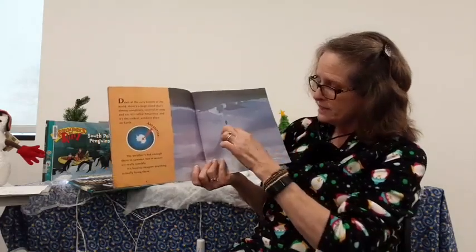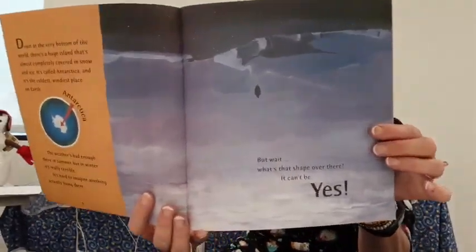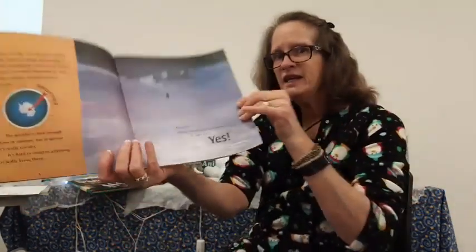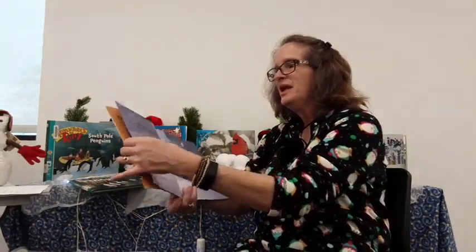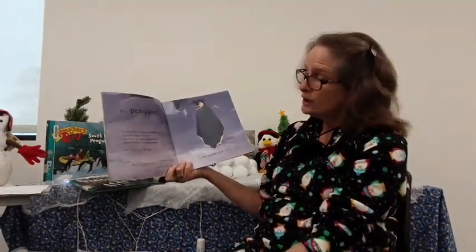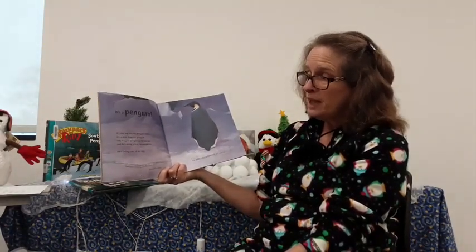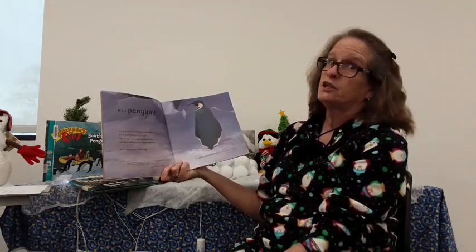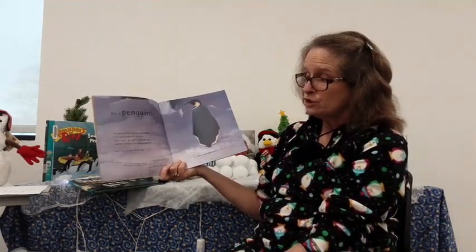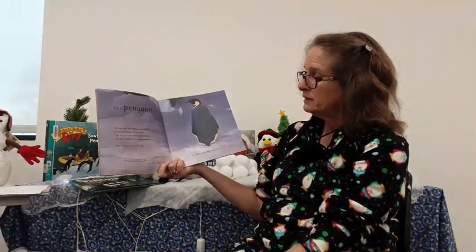But wait, what can it be? Yes. What do you think it is? It's a penguin. It's not just any old penguin either. It's a male emperor penguin, the biggest penguin in the world. And he's doing a very important job taking care of his egg.